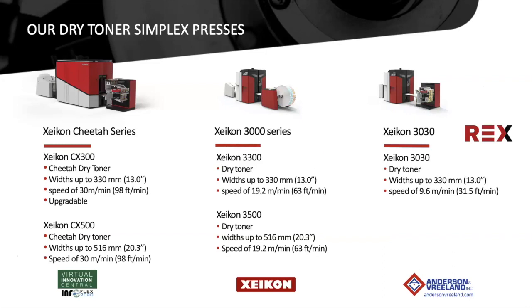Just kind of a quick overview of our technology. We kind of mentioned it earlier on. What we have here is our Cheetah series. This is our fastest dry toner technology, from a 13-inch to a 20-inch platform, almost to 100 feet per minute. You could buy the 13-inch platform and expand that to 20 inches without a forklift upgrade. We can do that with the same platform.